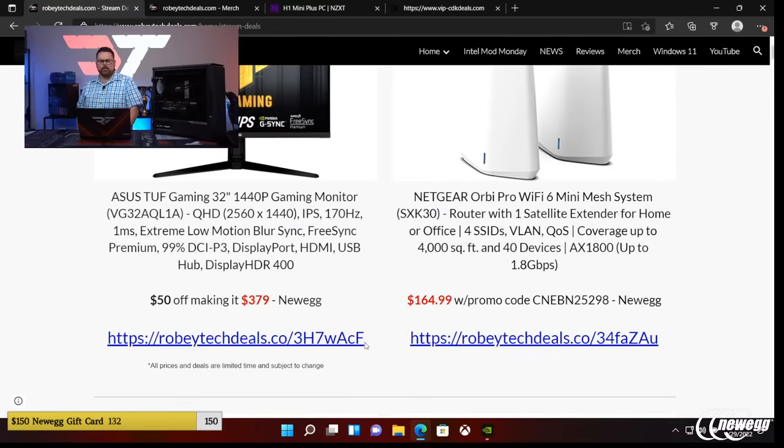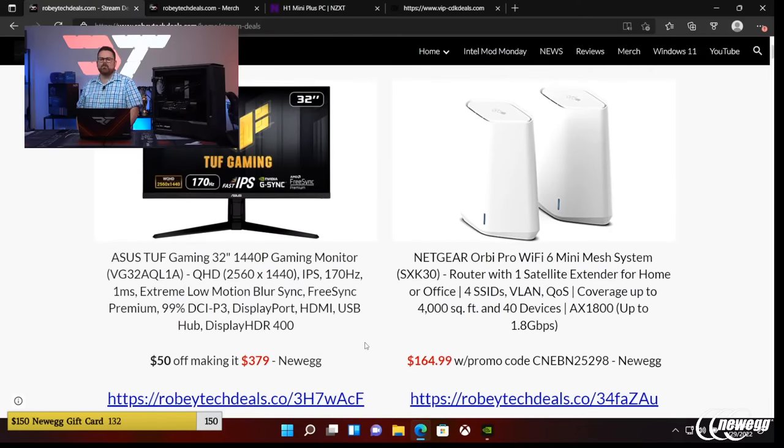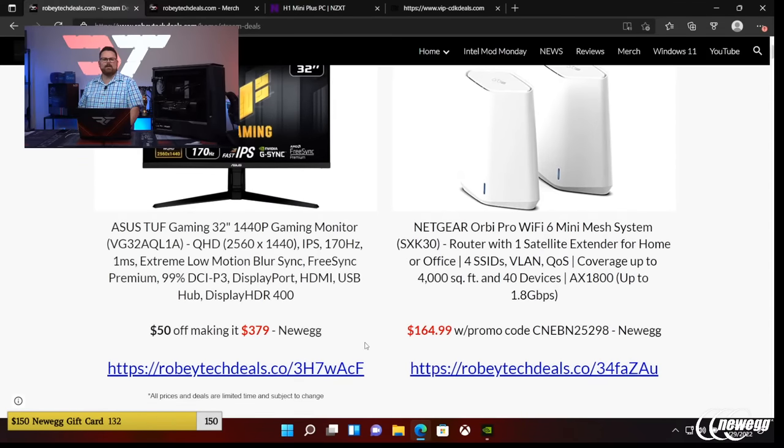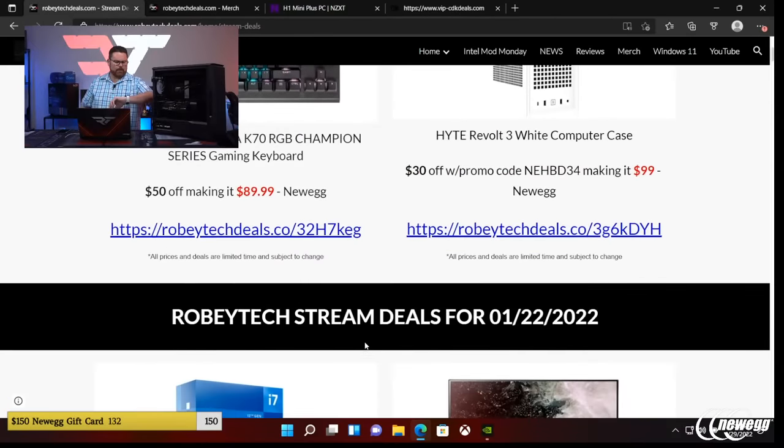Netgear Orbi Pro Wi-Fi 6 mesh system. I showed this off on Amazon Live. This is the system I use. I have their pro version of this. 4,000 square feet, 40 devices. So it does support, if you have Gobi or anything like that. Really, really great mesh Wi-Fi system, good QoS stuff, good software, and Wi-Fi 6 makes a massive difference in terms of your ability to play and even use stuff over Wi-Fi, so worth checking out.